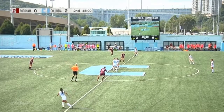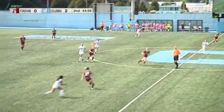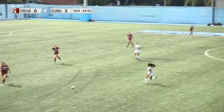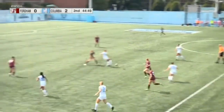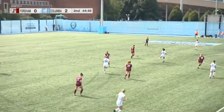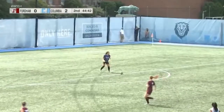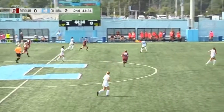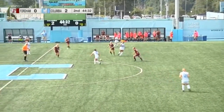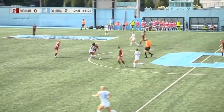Lions have first touch in this second stanza. Fordham has yet to score thus far this season. It's their third fixture, and the Rams have just had trouble generating much offense, but are looking to get something going in this second half. They have a lot of work to do because the Lions were in control on both ends in the first 45 minutes.